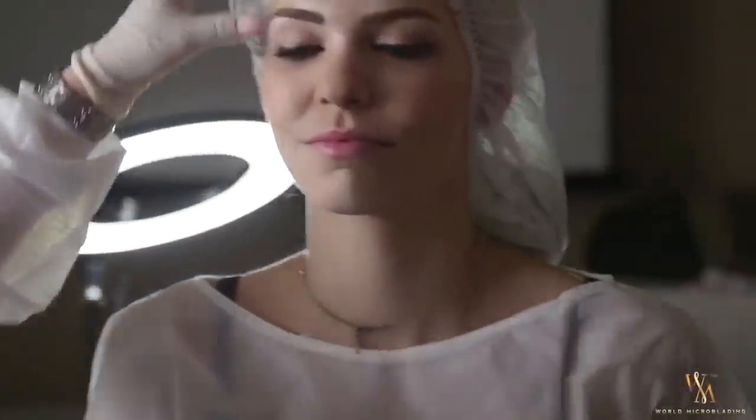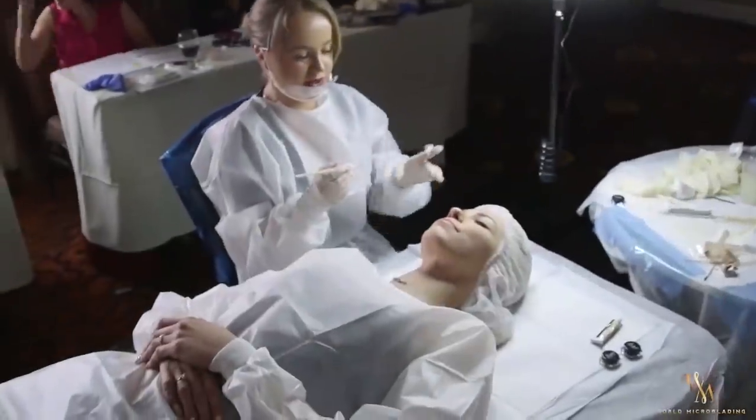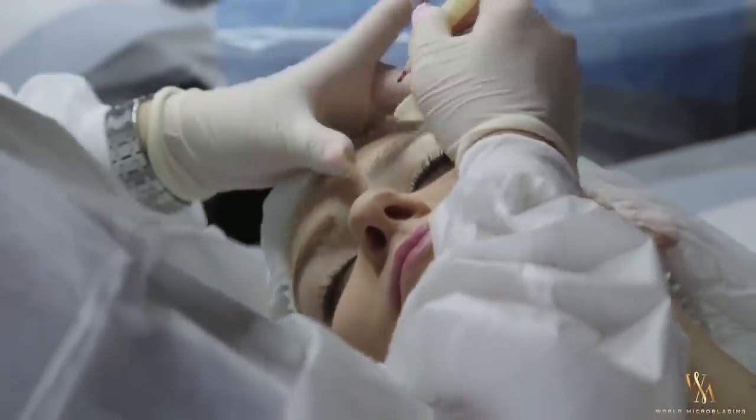So basically this is how your customer looks immediately after microblading. And it's gonna be even more beautiful in 10 minutes. Nice. I'm not gonna do that much shading for her. I will just do it basically in the arch and define her highest point. So I'm gonna go ahead.